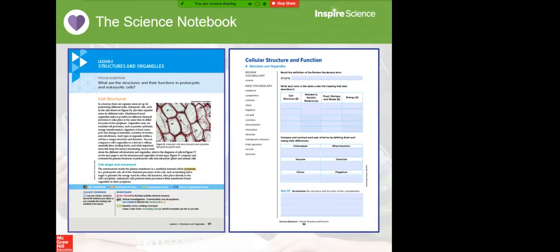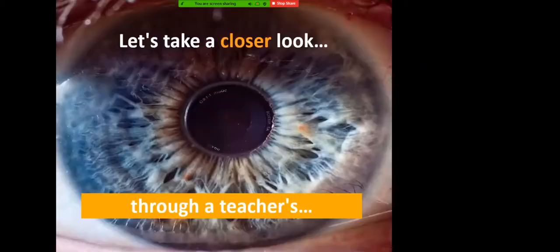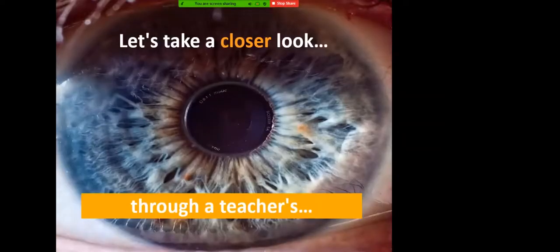Another resource that can be used remotely or in class is the science notebook. You probably noticed this look. That is the Cornell system for notes. Main idea on the left, keep it very clean, just the main ideas. Indent and put the supporting detail. So for every single day of instruction, you have that support for you.